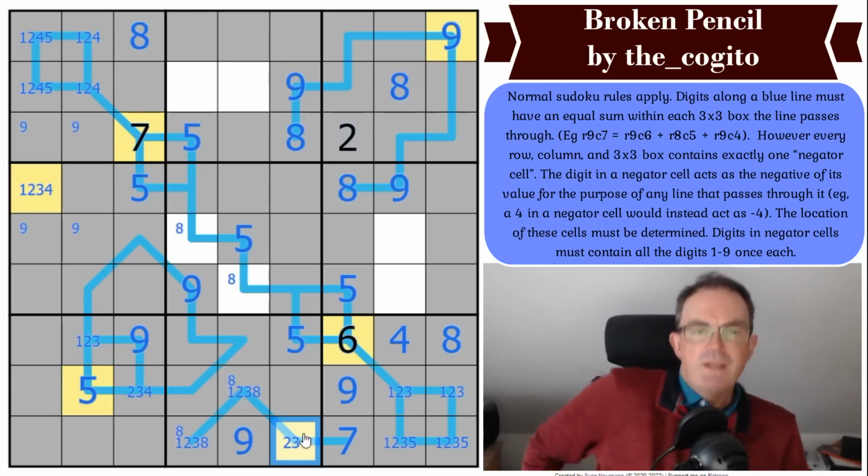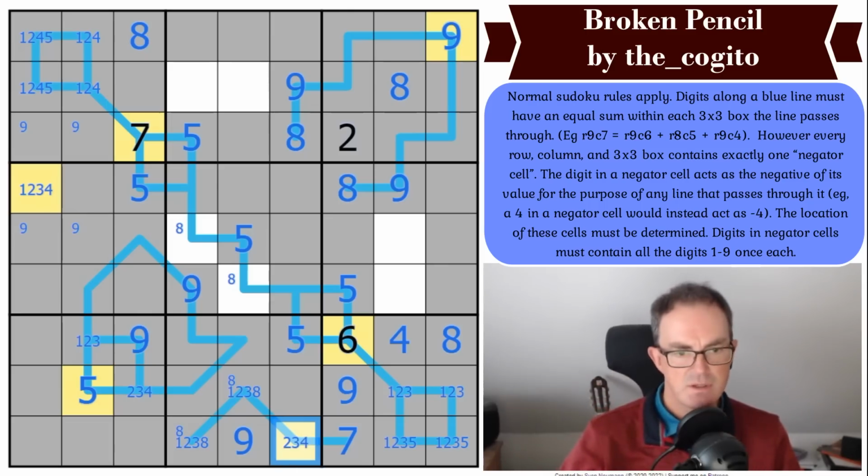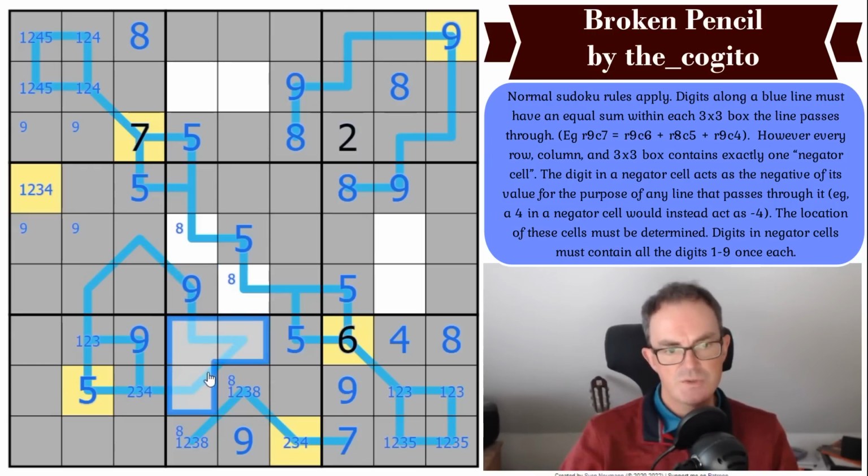Oh, right. I see how we do this. Well, I don't actually see quite how we do it, but I can definitely. This is restricted. This is 3 natural cells that add up to 9, and they can't use 5. So this has to be either 1, 2, 6, which is very difficult for it to be. That would have to be the 6.